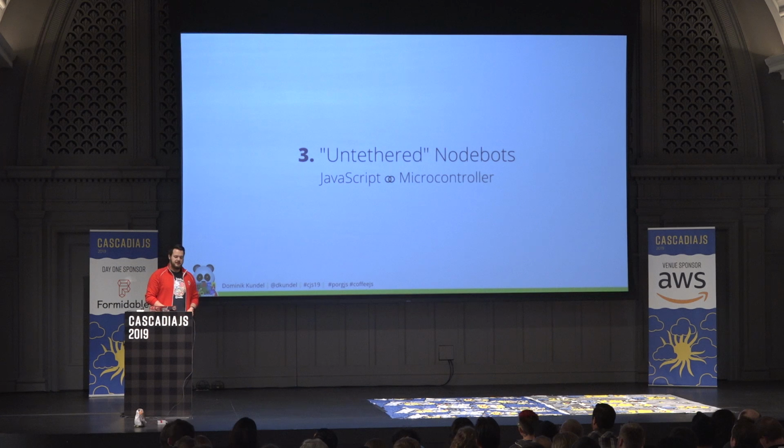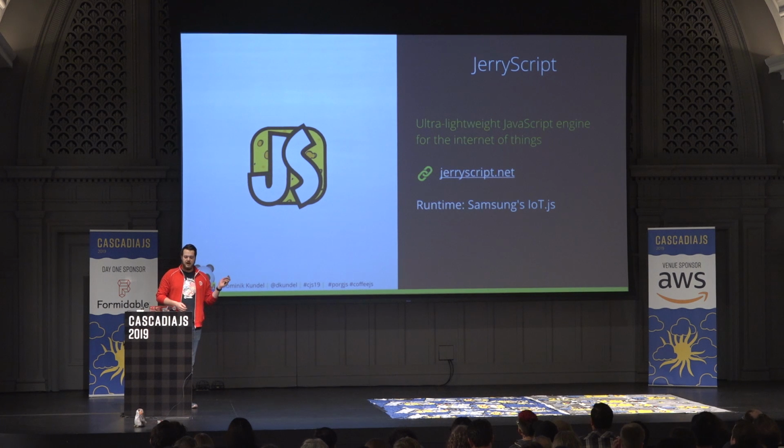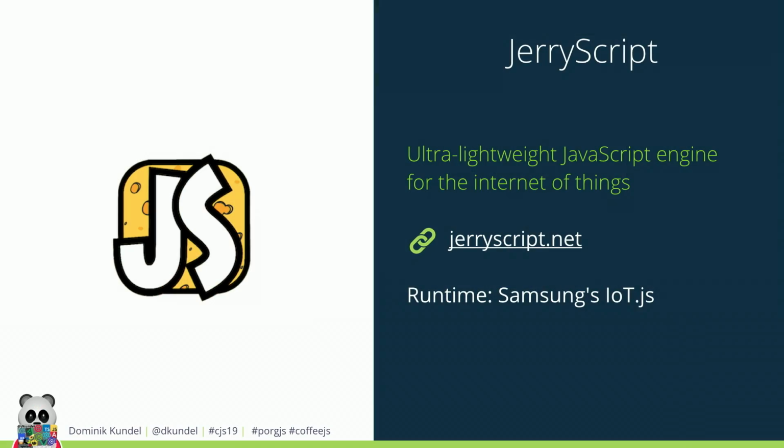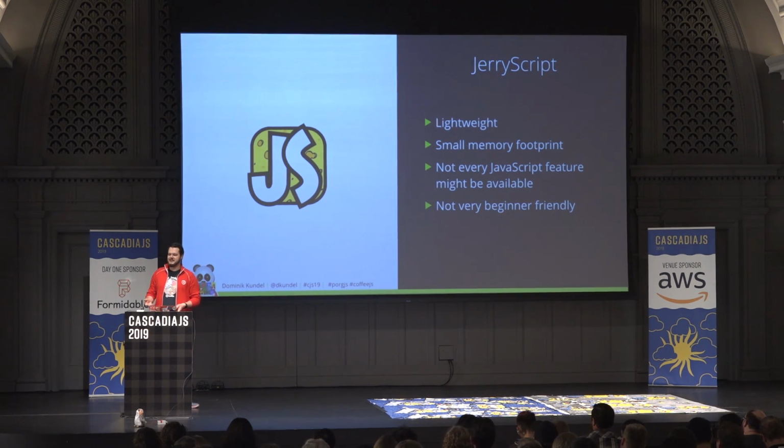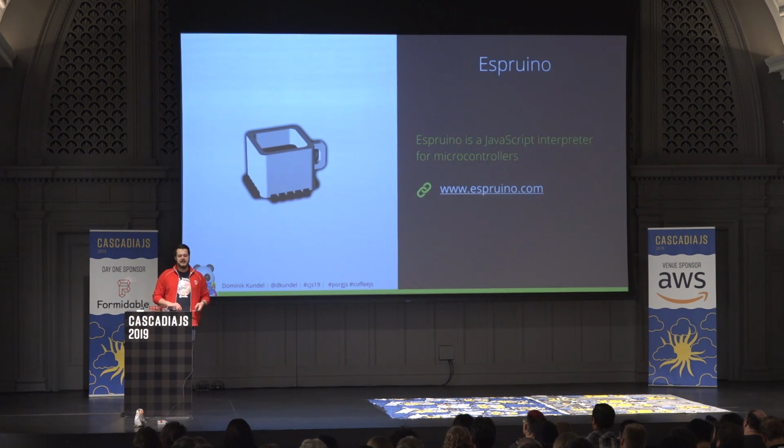The third option is untethered nodebuds, meaning we just run JavaScript straight on the microcontroller. One of the options is JerryScript. It's an ultra-lightweight JavaScript engine for the Internet of Things. That's what the website says. It runs on Samsung's IoT.js. It is really lightweight and has a super small memory footprint, so this is great if you really try to run this in production, because you can use really cheap microcontrollers. But not every JavaScript feature is available, and it's not really beginner-friendly, because the website still shows a bunch of C++ code, even though you're on the JavaScript website. So it's not the best thing if you're not familiar with that ecosystem.